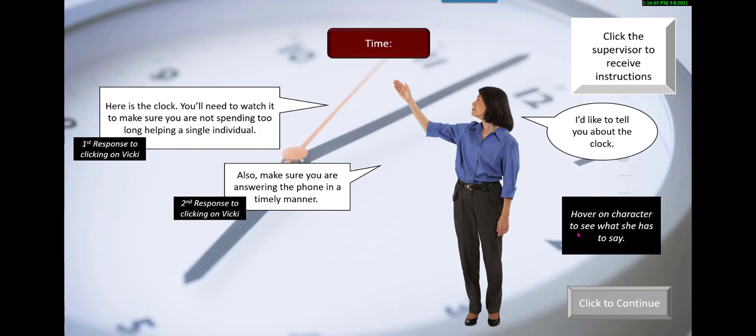This slide is an example of a hint that could appear after a certain period of idle player time has passed to help guide players along. And here again we have this button to remind players to click on Vicky, to hover to get the pop-up, to click to get these 2 pop-ups, and click to continue.